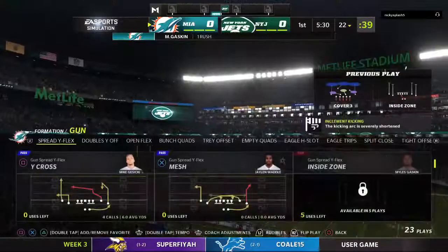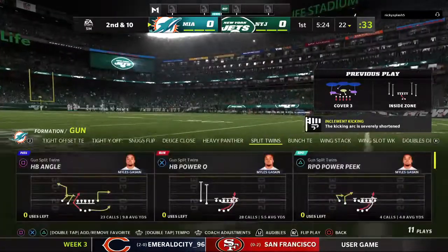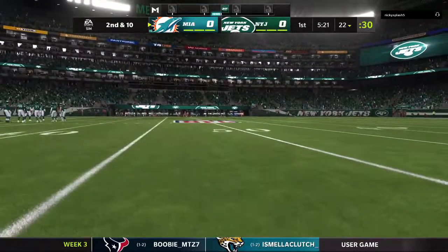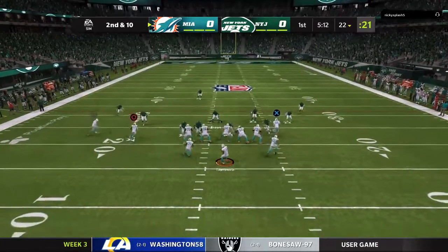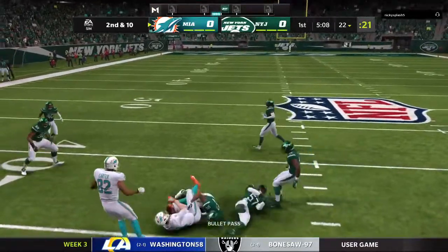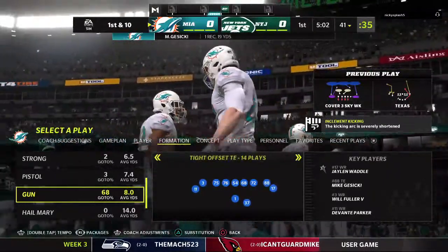Not going anywhere to start the night. They stop him at the line of scrimmage. Officially no gain on the play, and it's second down. From the gun, it's Tua. That's caught by his big tight end, Mike Gesicki. And they get him down, but not before he takes it across the 40-yard line.